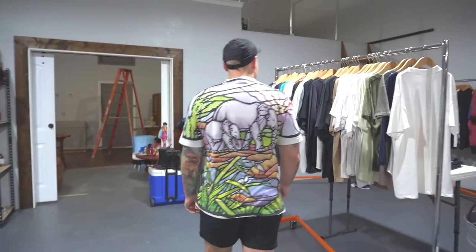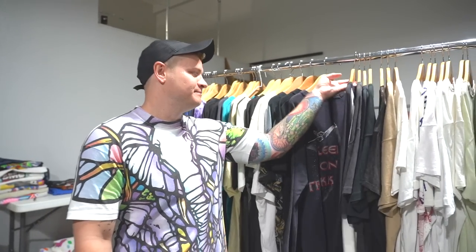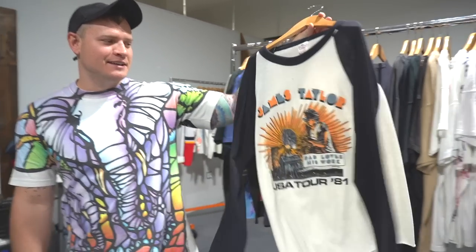James Taylor Raglan. I wonder where that's hanging. See, this is where our organization is bad. When it comes to the vintage shirts, we basically just hang them. Oh no, look, it's right there. Oh, nice.